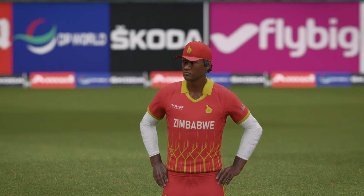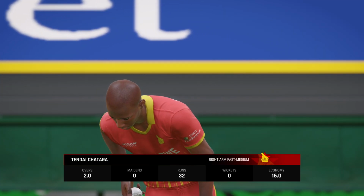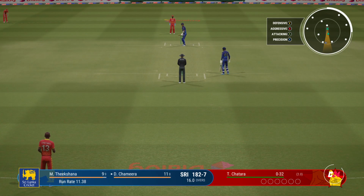That's the end of a very good over. Great pressure being placed on the batters here. They had a great foundation early on, and they've carried it forward to make a big total. Going with pace now.